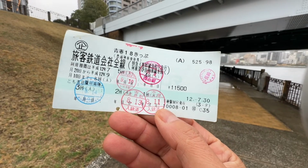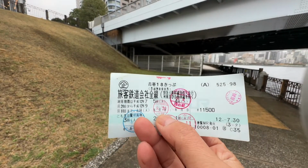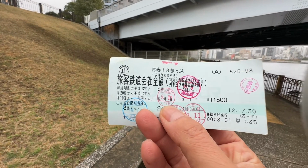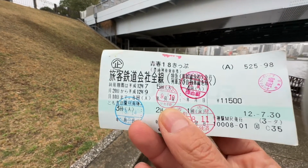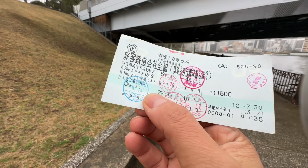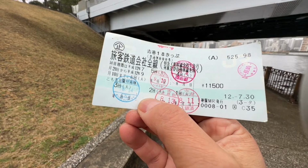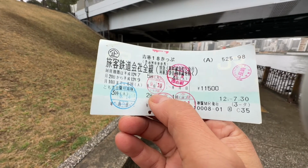And what are the other ones here? So I was living in Iwaki in Fukushima. Oh, I was living in Fukushima. There it goes, Iwaki. But it's funny, I went from Iwaki all the way to Nagasaki on this ticket. What is this? Oh my gosh. And this is, oh no, this is the last day.